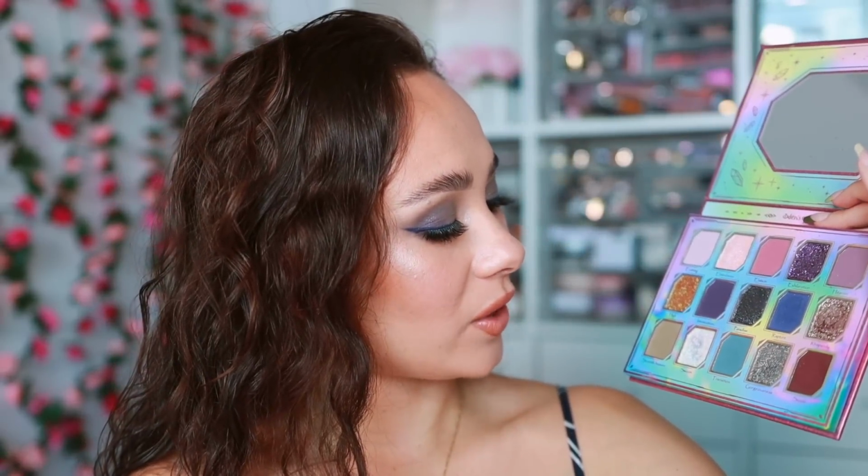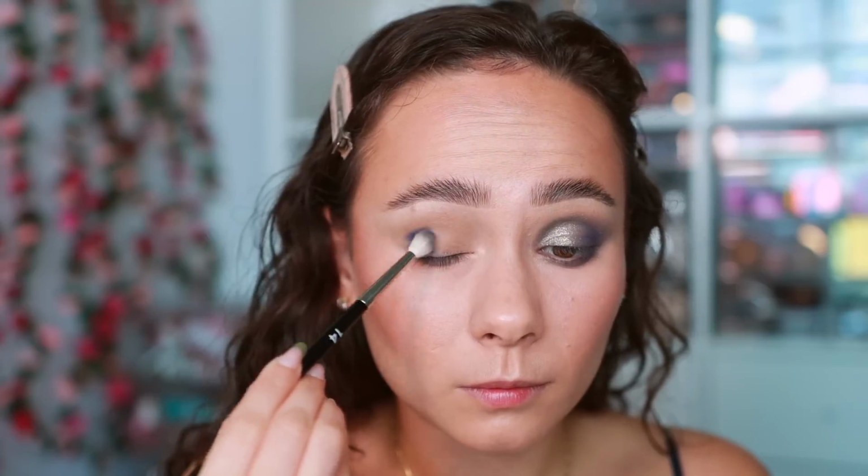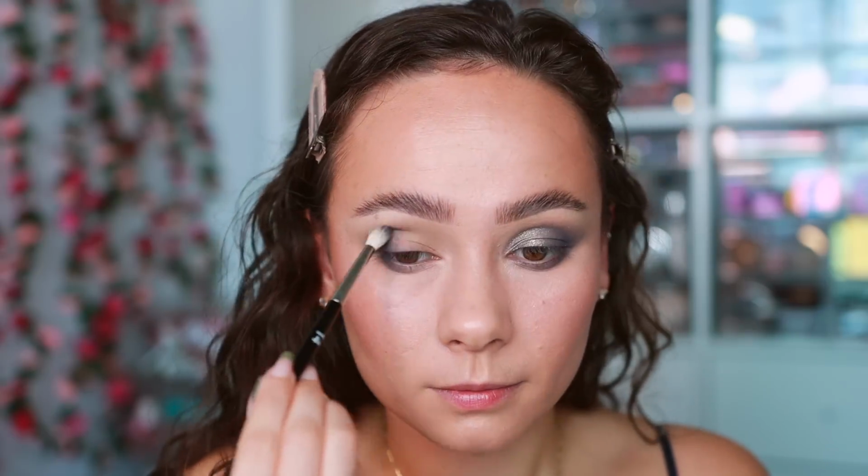So for today's video, I started off with the shade 7th Heaven, and I used this all over my crease. It really gave kind of like a grungy, hazy background to the eye look. And then I used the shade Rapture, which is extremely pigmented, and I just focused that in the outer corner of my eye. It was very easy to blend.